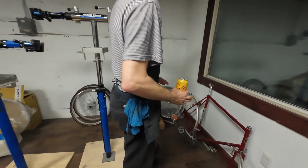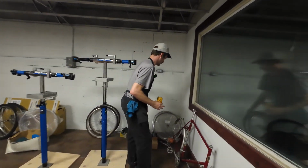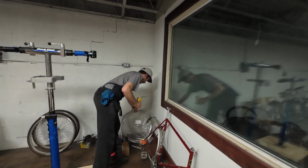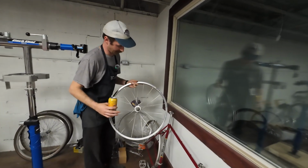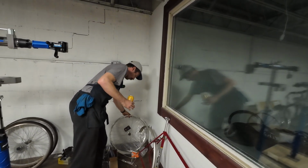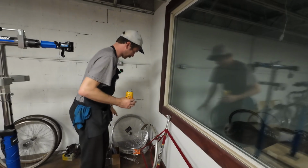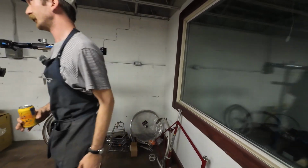Gonna braze on a bunch of stuff with some help from a local frame builder, like hand built my own wheels. This is my rear wheel that's done, that I just built the other day. It'll have an integrated dynamo light system, so I don't have to worry about charging the lights on my bikes.